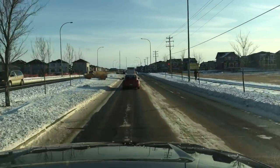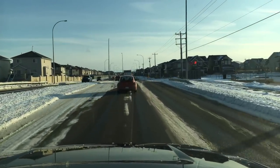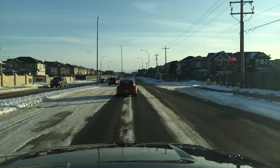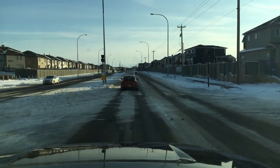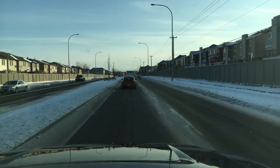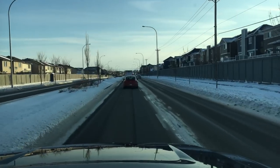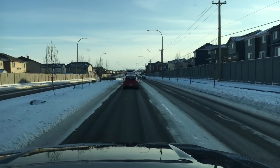There's a little bit of blowing snow over the center line there, but we're going to go find some kind of ice and snow out on some back roads, and I'm going to give you my opinion on the performance of these. We're going to do some braking tests and acceleration tests in four-wheel drive, and I'll give you my opinion on them.